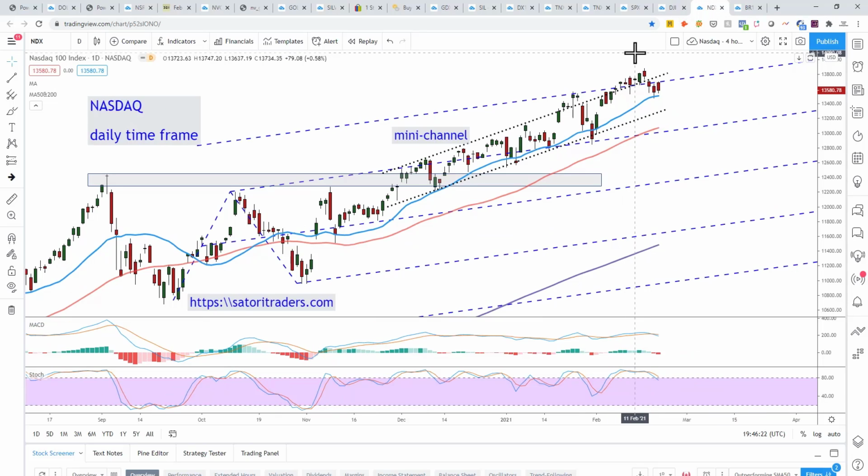Nasdaq, it was the most bullish of the equity markets. It had actually managed to push above that resistance level. Looked like it was establishing that level as support, but then at the end of last week, we got the drop back into this price channel, the mini price channel, and back below the upper median line extension of this modified shift pitchfork. So the equity market's not looking very bullish in last week's action.